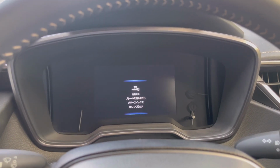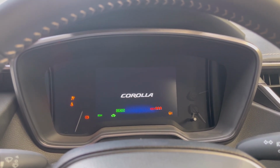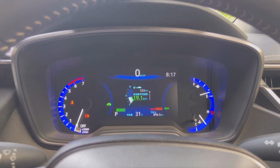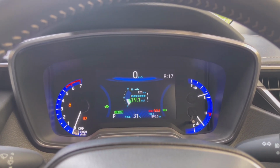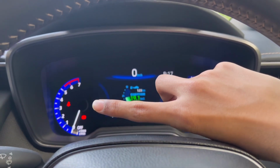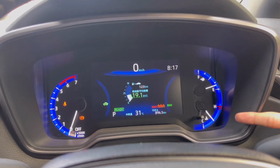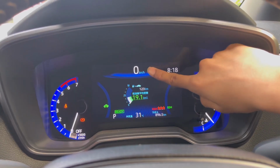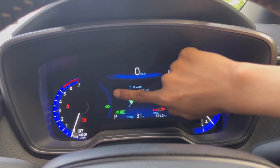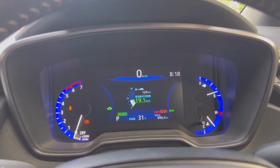So foot on the brake, pressing the start button. The downgrade of this car gets the full analog RPM, but the Corolla gets, the WxB gets full digital. I mean, not full, like half. And the Altis also gets half digital, but Altis has a hybrid meter here, but the Corolla has a full RPM. And you have the fuel tank here, so how much fuel you have, the engine temperature, you have your time, kilometer, outside temperature, which gear you're in, the car is ready and it's on EV right now, and the kilometer of the car. And that's the trip A.